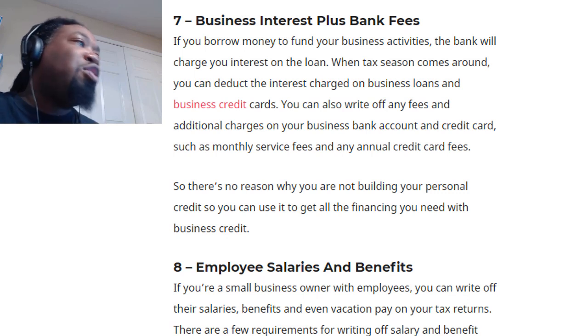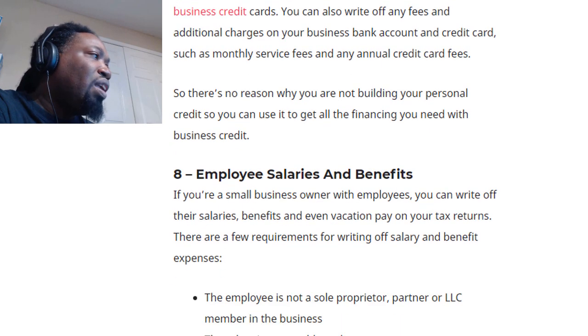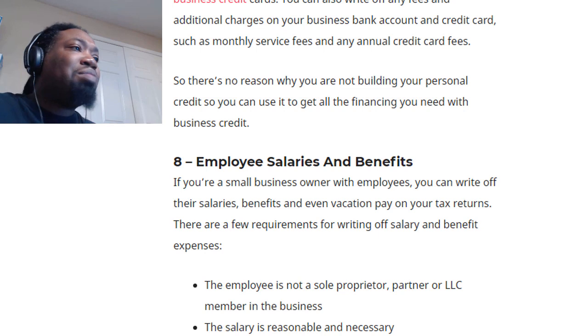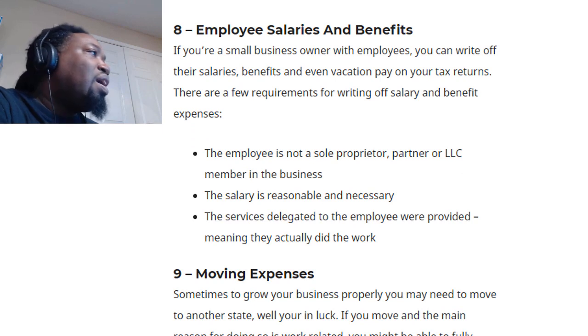So there's no reason why you are not building your personal credit so you can use it to get all the financing you need with business credit. Right? Very simple. And they say the reason why a lot of businesses fail, really, why that saying is so prevalent, is because most businesses just don't provide themselves with any financing to grow or support them during the slow times. Right? Okay, number 8, employee salary.